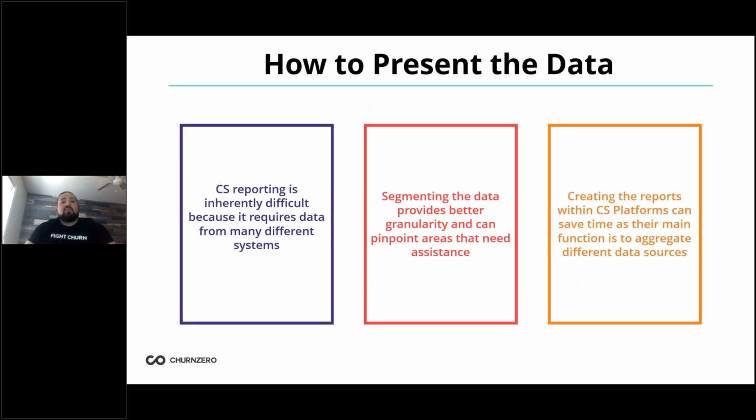So now I want to talk a little bit about how we present the data. How do we make it easy to interpret? So we saw that 35% of our folks said it took them over three hours to put together those slides. Again, not incredibly surprising. CS reporting is inherently difficult because it requires data from so many different places.